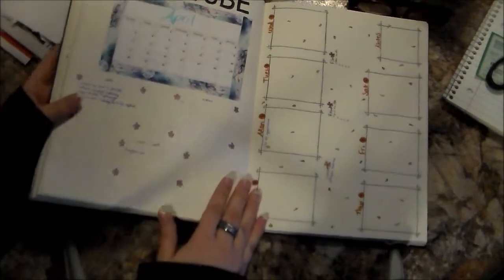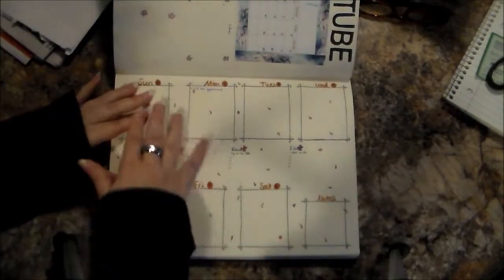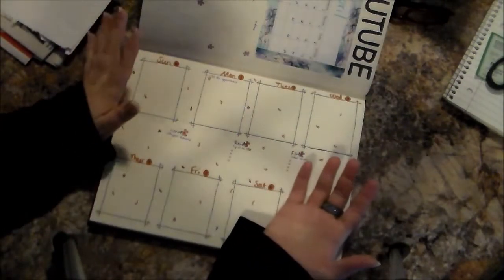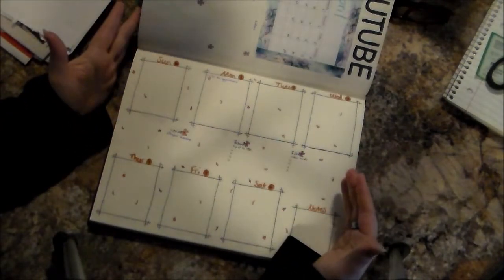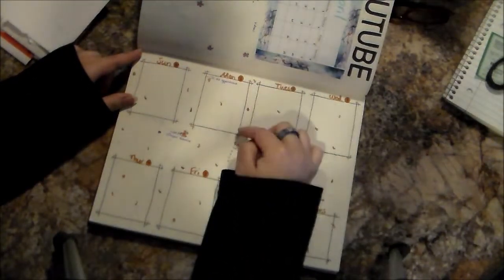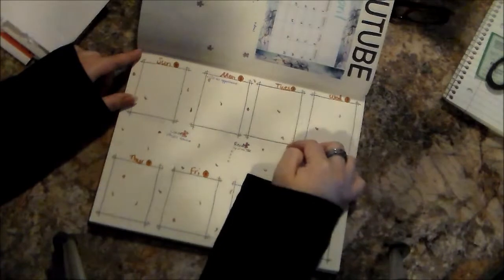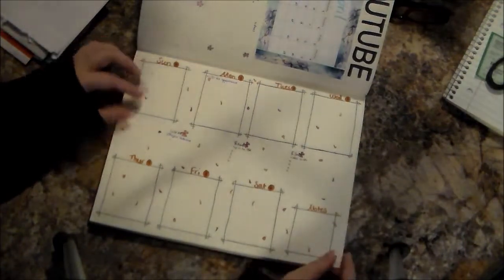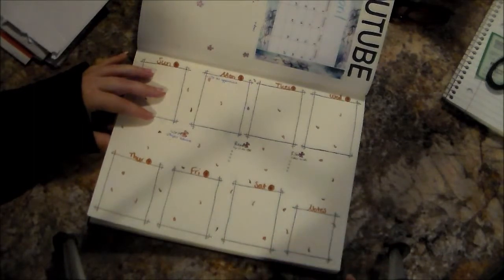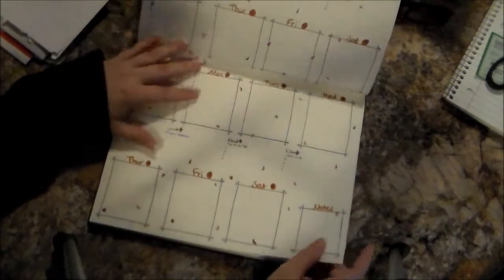My weekly spread, on the other hand, I tried a different kind of layout. Not only did I change the way it looked on the page, I went for a more horizontal layout, and I kind of stuck with the theme that's on this cover page here with the lines and everything, and I just made boxes and little square corners in each of these. I think all of them actually ended up having notes. Yeah, I think they did.